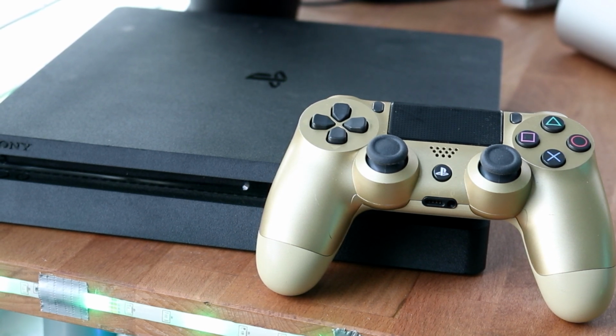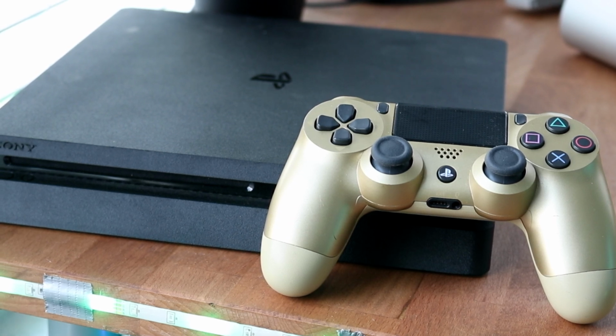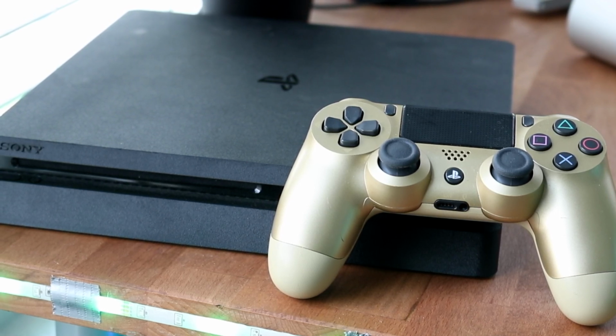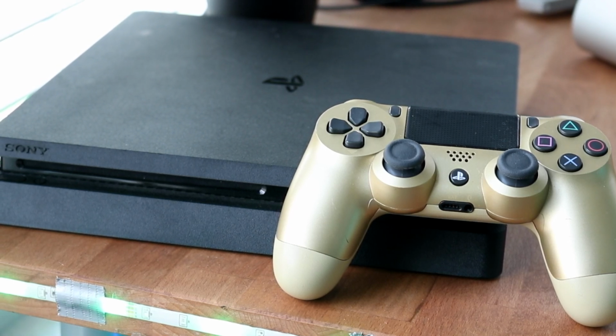So to sum up the video and to answer the question, as I've already done: is the PlayStation 4 still worth it in 2020? As I've stated, completely worth it. It's a great device. Really, anything I threw at it, it handled perfectly fine. I'm not like a professional gamer or anything like that. I just kind of mess around with these things and go from there.